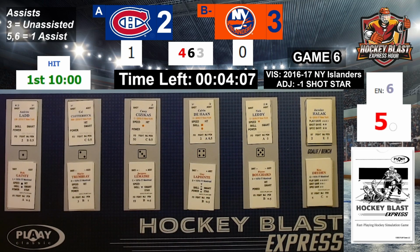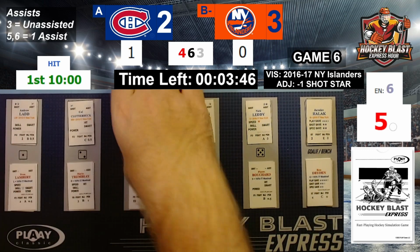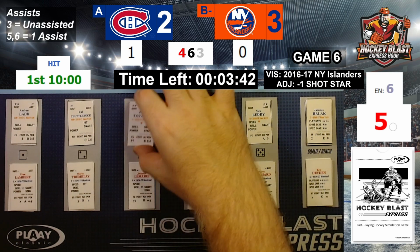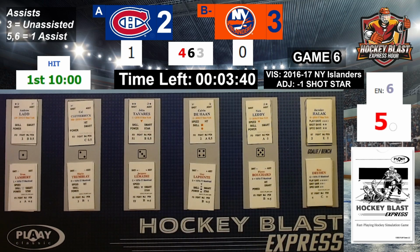So we are looking for the quality of hit. The only guys out there with hit are Gainey and Bouchard. So I think you want to get a guy off the ice with almost every quality. So almost or all of the qualities. So Bob Gainey is the unfortunate lucky guy, odd man out here. So both Cizikas and Gainey have hit. And that's going to do it for this second segment of the first period.